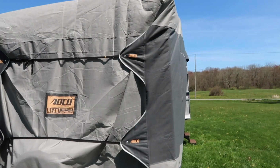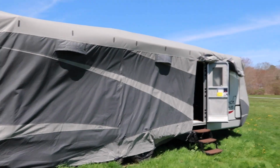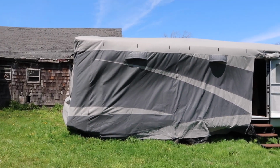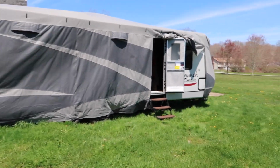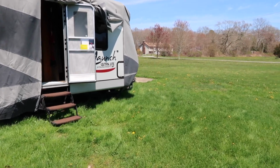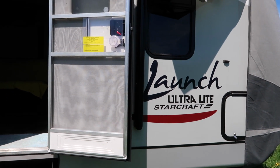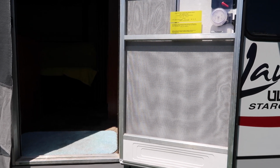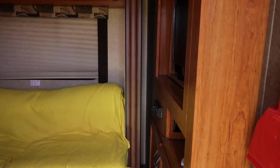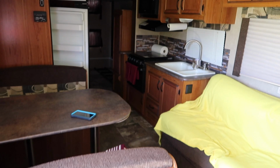Currently, the RV is covered with the RV cover. It's a 28 footer. It's a Launch Ultralight Starcraft. Sorry, it's gonna be kind of dark inside because we have that covered. Let me walk in. Oh yeah, you can see it very well.